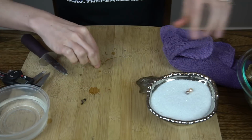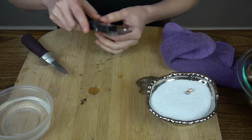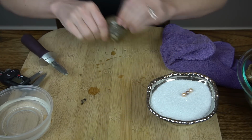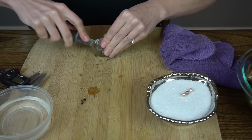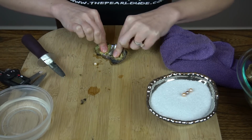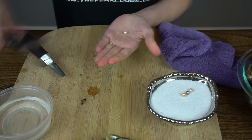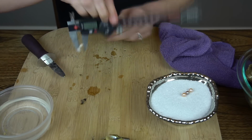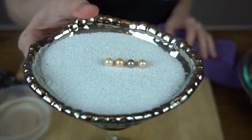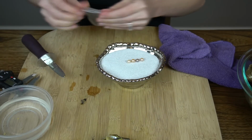Pretty big peach. The fourth one here looks to be a very subtle kind of off-white champagne color. 7 millimeters. Very pretty. Congratulations, Melissa.